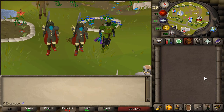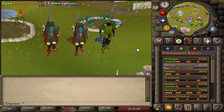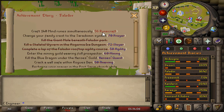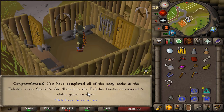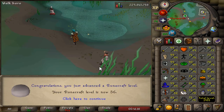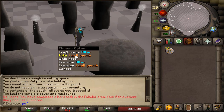And there's actually one thing I need to do Mole efficiently, and that is to complete Falador Hard Diaries. And I have barely completed anything, so I need to complete 2-3 quests in total, plus get 56 runecrafting. Quest number 1, completed. Quest number 2, completed. Falador Easy Diary, completed. Falador Medium Diary, completed. 56 runecrafting. And that is Falador Hard Diary completed.